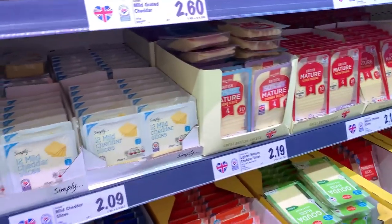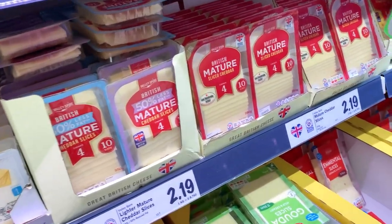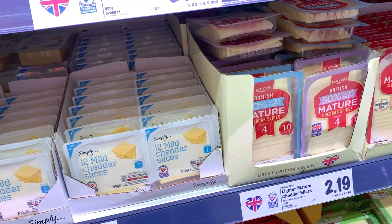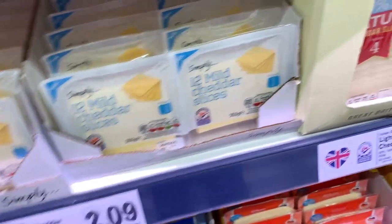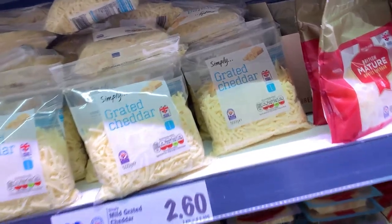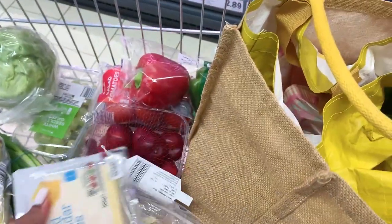Okay, let's get some cheese. What cheese do you guys buy? I normally get cheddar cheese. So we got mature cheddar cheese for £2.19 with 10. And then we got mild cheddar cheese for £2.09, and there's 12. So perhaps I can just get this one, because there's 12. And why not? I don't mind the mild one either. It's fine. And then I'm going to get grated cheese as well. £2.60. Let's put that here.